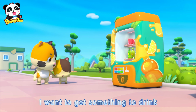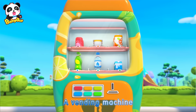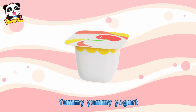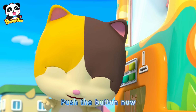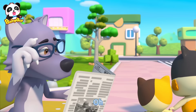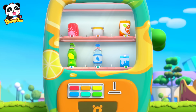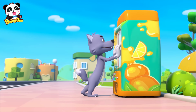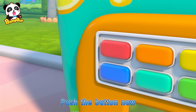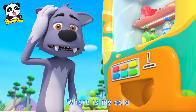Dad, I want to get something to drink. The button. That's easy. A vending machine with a lot of drinks. Wow. I'll have it. I'll have it. Icy cold cola. Push the button now. Rattle, rattle, rattle. Icy cold cola. Where is my cola?